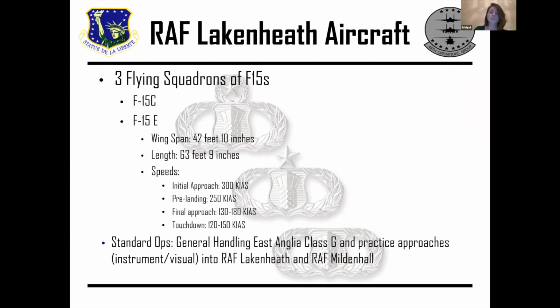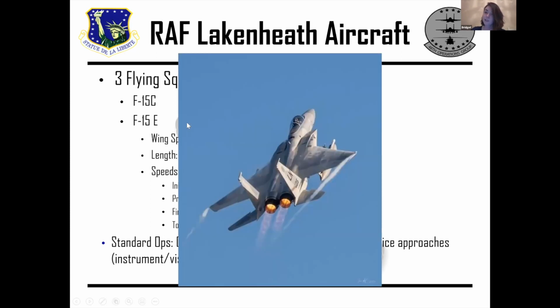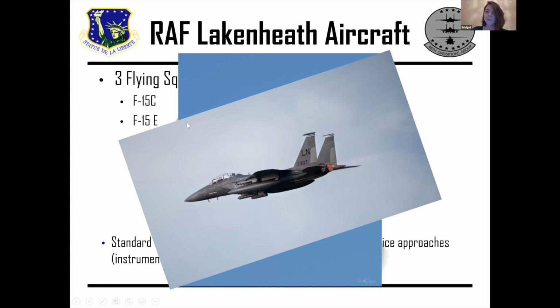Standard ops, they're going to be general handling in East Anglia Class G airspace, which I'll be pointing out, and they'll be doing practice approaches, both instrument and visual, into both RAF Lakenheath and RAF Mildenhall. I have some pictures that our PA took, as well as some from the bird watchers.